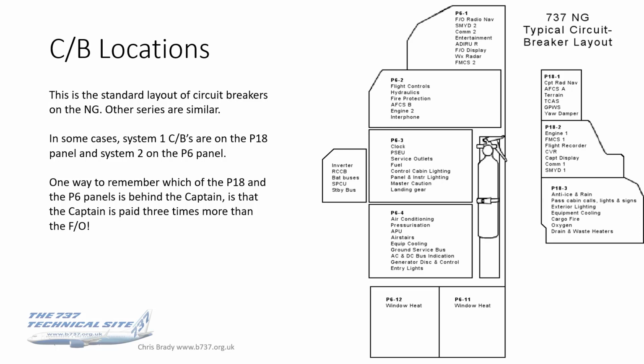One way of remembering which is the P18 panel and which is the P6 panel: the P18 panel's behind the captain. That's because the captain's paid 3 times more than the FO. I wish.